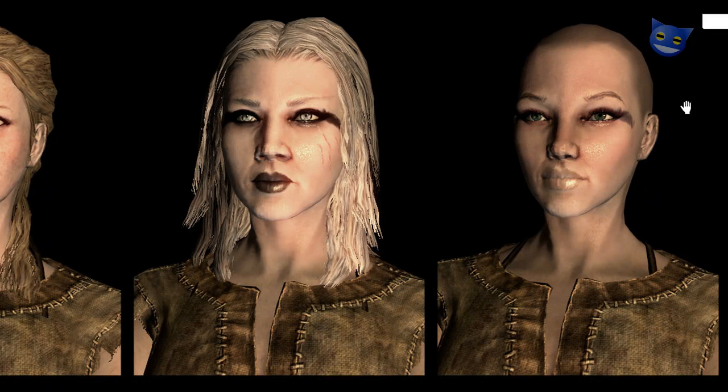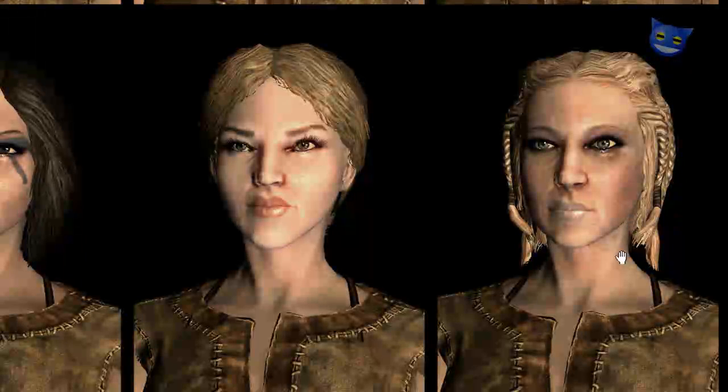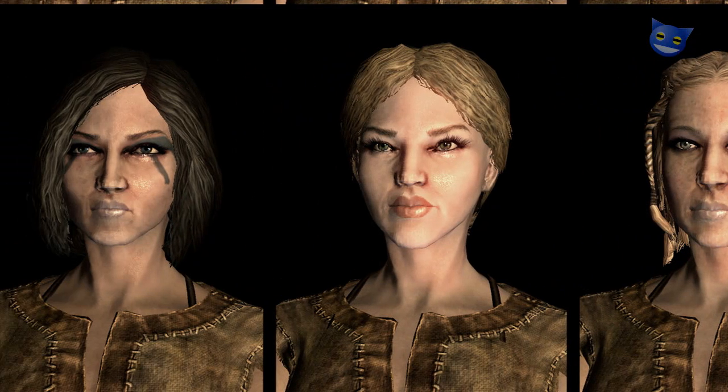And then we've got this lady here. Fantastic. Absolutely amazing. Like I keep pointing out, look at the little sinew on the neck here, and the ruddy complexion she's got there, and then the almost burnt mark, and the scratchy little scars that she's got on her face. All of these details we'll find on the NPCs of the game. It's going to be absolutely amazing.